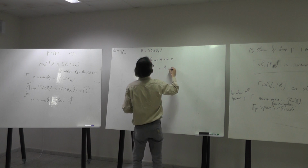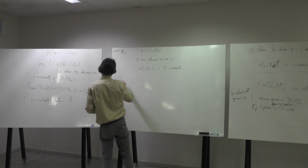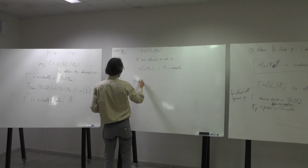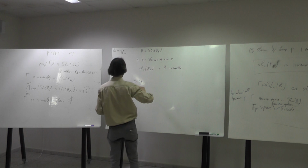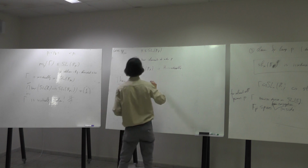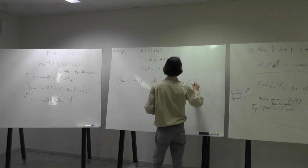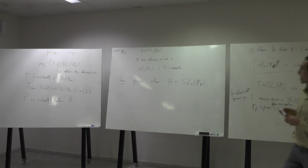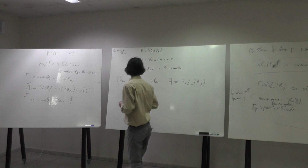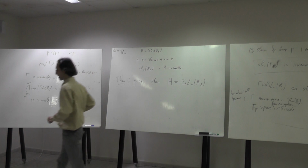Is H irreducible? Then, provided p is big enough, but only compared to N, this does not depend on H anymore. Provided p is big enough compared to N, then gamma H is equal to the whole group. And that will do it. That's what we want. Now this is the weak Nori, which we're going to prove.